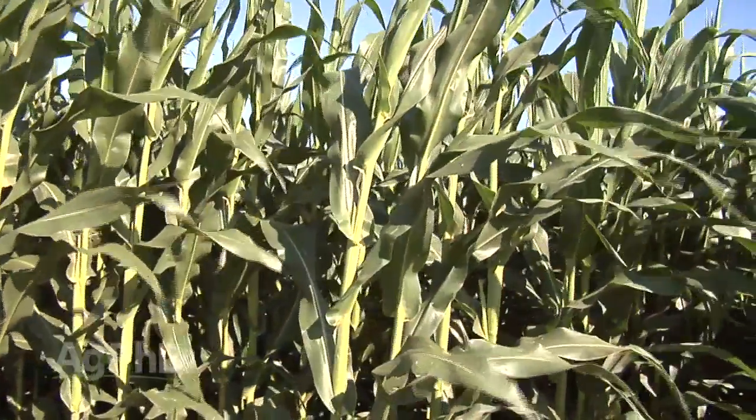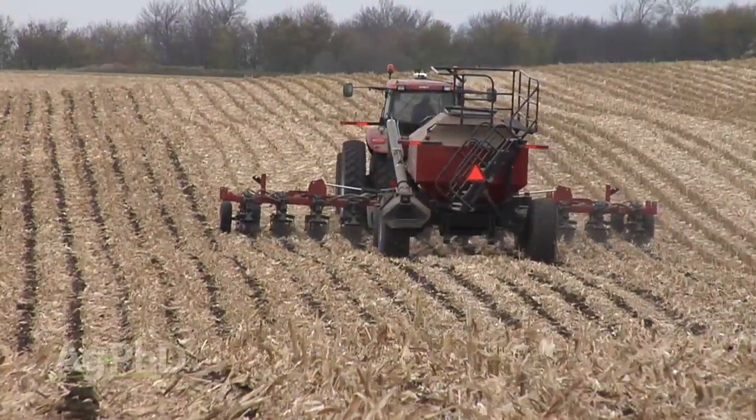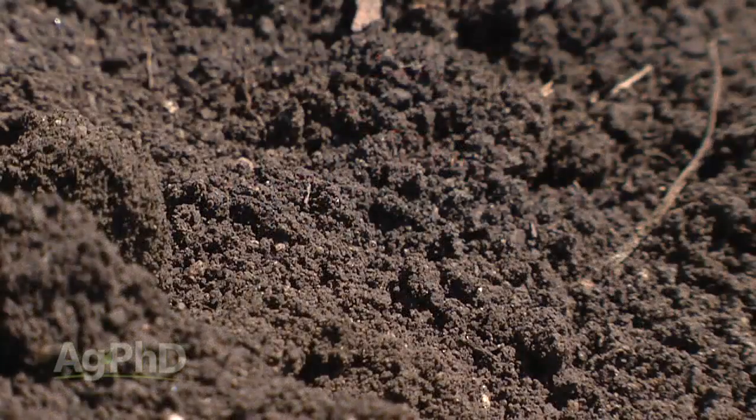So what it comes down to is if you time the application right, and if you place it correctly, like in a band, for example, then you can get by with less fertilizer and you get better uptake during that cropping season. Now you have to use some common sense too, because it really depends on what soil type you have, what level of organic matter you have, whether you can hold more nutrients or less. For example, let's say you have a very sandy soil, low organic matter. There is not much place there to tie up any fertilizer and hold it.